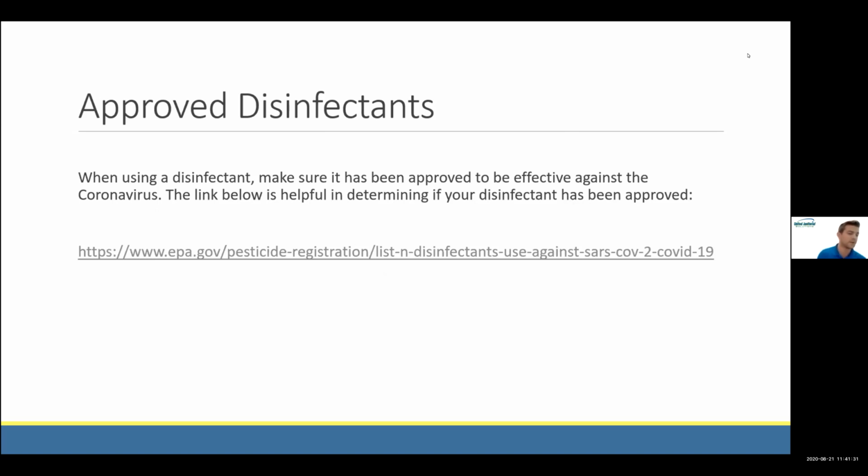And not just approved, but how effective it is, and how long you need to let the chemical sit to technically kill the virus. The link is called List N. So it's epa.gov/listn. And I'll go to that link.